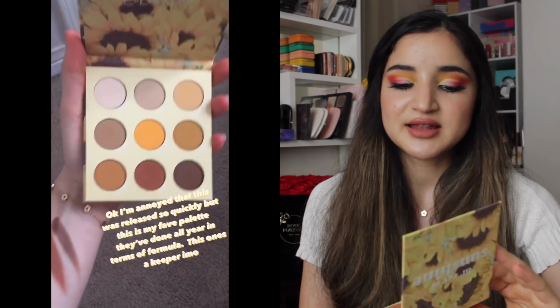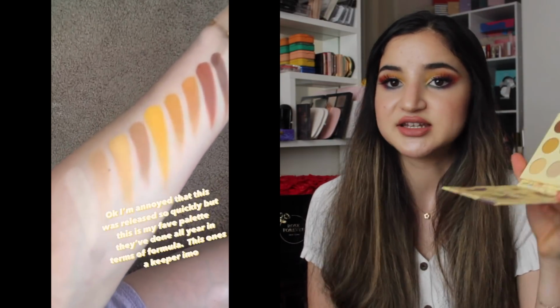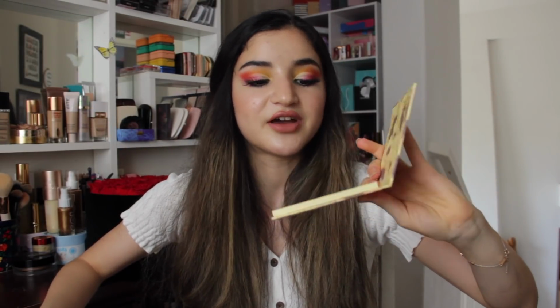So, introducing the Colourpop Sunflower Palette, or the Little Ray of Sunshine. This is another one of their 9 pans. I love that they're doing the 9 pans in cardboard packaging now. That's the one thing I didn't like about their monochromatic palettes, that it was in plastic. The Blush Crush palette that they did earlier this year, as well as this, are in the same format and formula as a monochromatic, but in cardboard packaging. Anyways, this, so good. All matte shades, which Colourpop does not do a lot of.